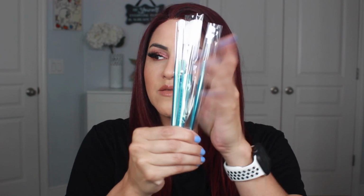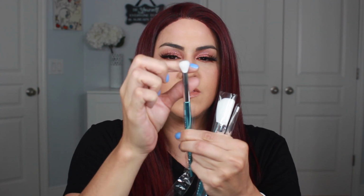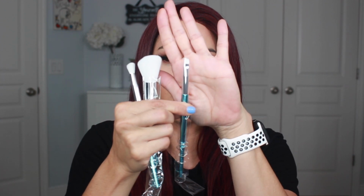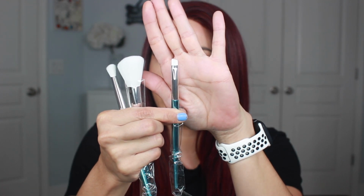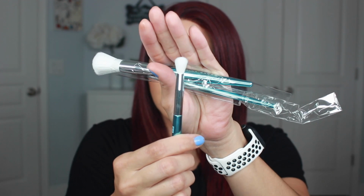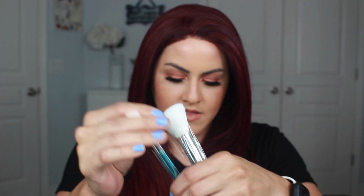And let's look at the brushes. Ooh, they're pretty. I like these blue handles. It's like a metallic blue handle. And ooh, the hair is synthetic, but it's white and it just feels super nice and soft. I am definitely going to try these out. So this one is kind of an eyeliner brow brush. You have a nice contour brush, and then this is a great little crease brush. And this set is $58. It says you can contour, blend, and define.